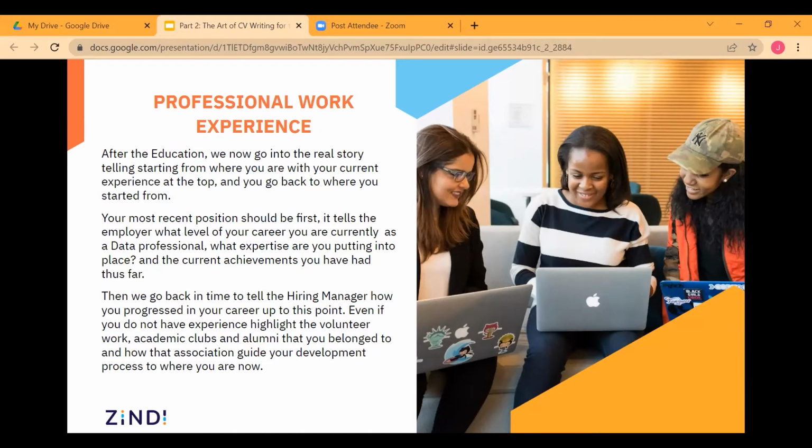Now, some hiring managers are different. I know of a hiring manager who will look at the profile, look at the education, and then go to the back of the CV and start looking from where they started to where they are now. But a lot of hiring managers start from what they are currently doing, which will give me an idea of how they got there. So then I will start working backwards. So the most recent experience should be at the front.